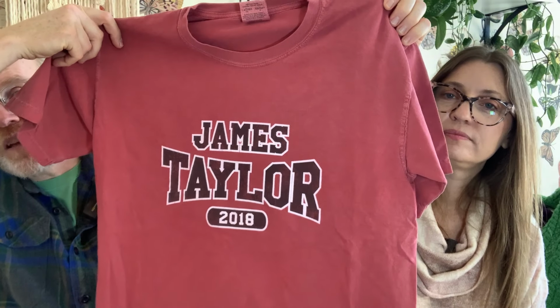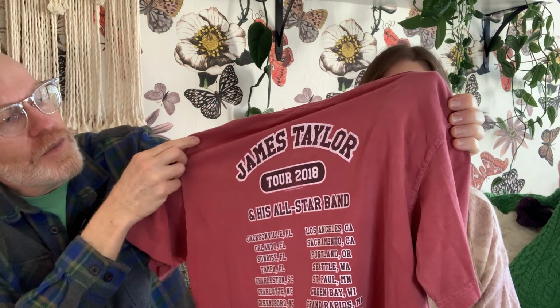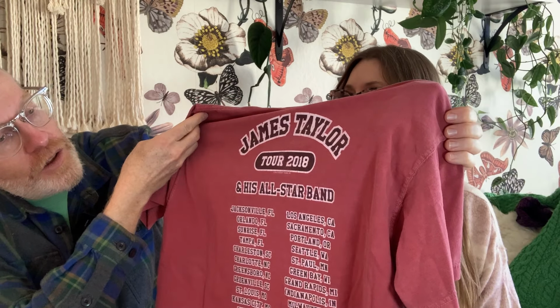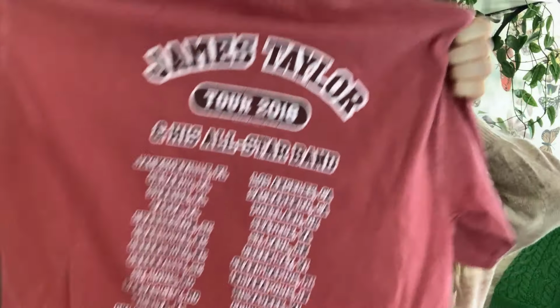I picked this again. I don't know if you actually found this, didn't you? Or did I find this? Yeah, I found it. This is James Taylor, and this is 2018. So this is a tour shirt. These are what tour shirts look like now. James Taylor tour and his all-star band. It looks like they all went to all these places. So if you're a big James Taylor fan, you would probably love to have this James Taylor 2018 tour T-shirt. Concert shirt.